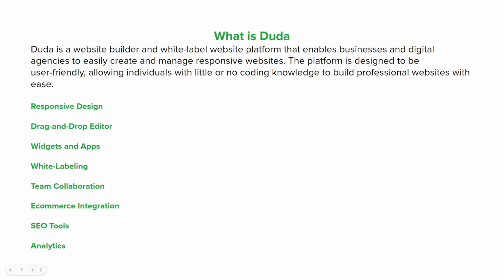Since the digital landscape is ever evolving, it's possible that Duda has undergone updates or introduced new features since this update. So we'll also go over how to get started and how to actually use the platform as well. So let's get started creating our Duda account and creating a website.